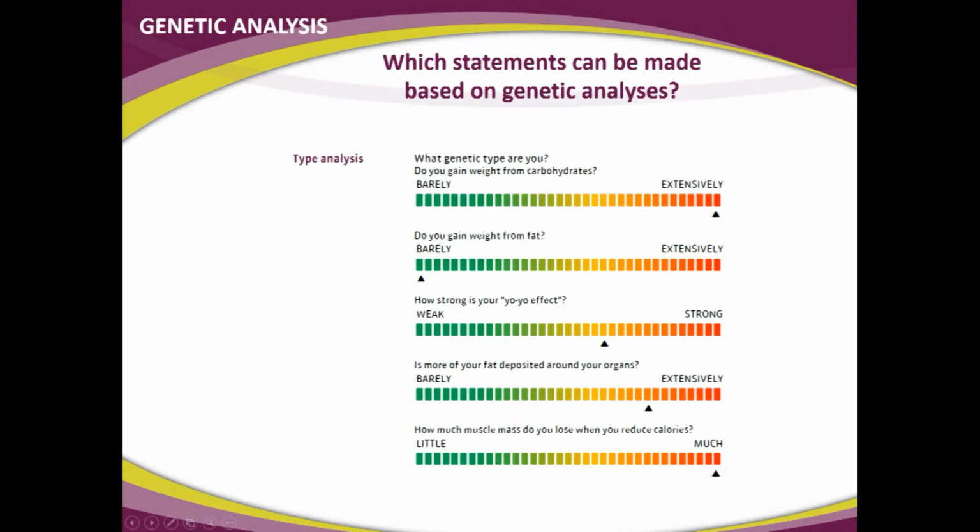So for example, do you gain weight from carbohydrates? Some very much and some hardly. Do you gain weight from fat? Hardly or a lot. So the arrow shows where this person is. So this person, you can see, is carbohydrate sensitive and fat insensitive. It might be the other way around. It might also be that both of them are higher.